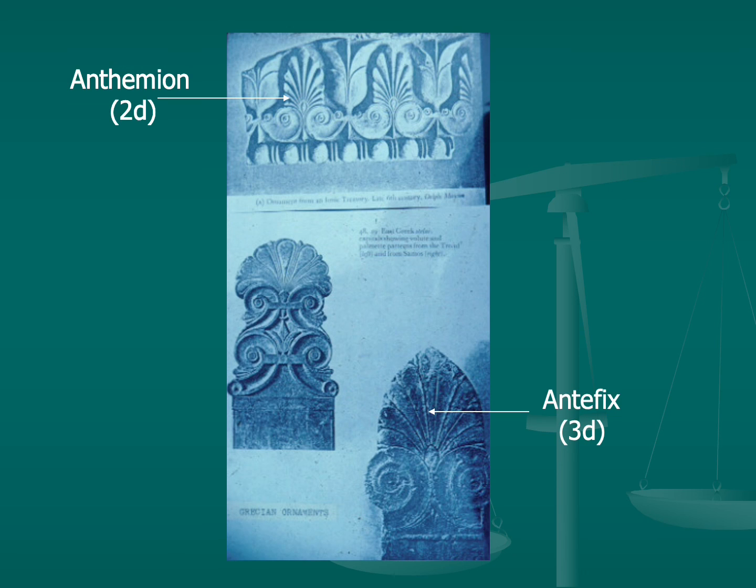This slide breaks down the difference between the anthemion and the antefix. So once again, the anthemion is if it is in a 2D form and the antefix is in a 3D form, but both of these represent a stylized version of the honeysuckle flower.